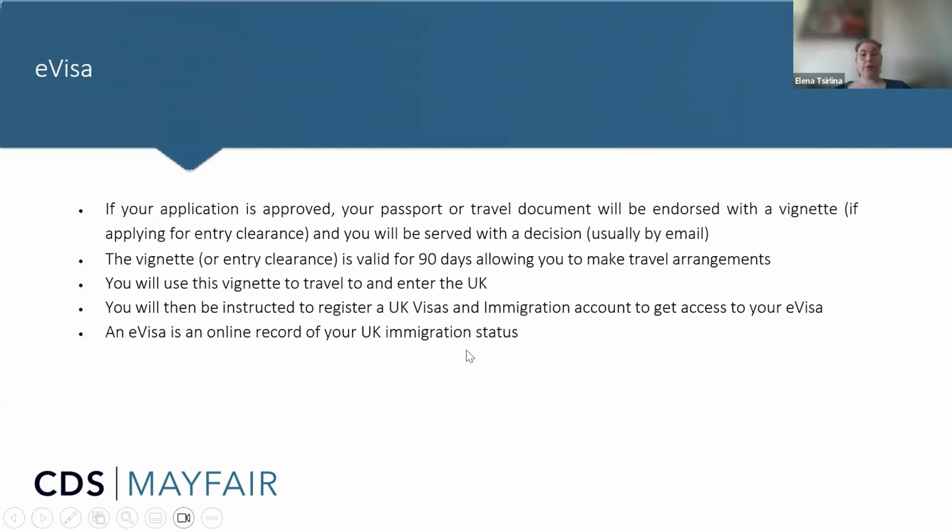Now onto the e-visa. If your application is successful and it's approved, then your passport will be endorsed with the yellow sticker, which is a vignette, notifying the immigration officer at the port that you have been granted entry clearance. That sticker, together with the decision, which will usually be served by email, will signify to whoever's checking you in for the flight, and then to the immigration officer in the UK, let's say at Heathrow, that you have been granted entry clearance. It does not mean that you will automatically be granted leave to enter.